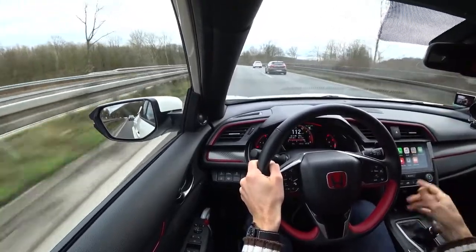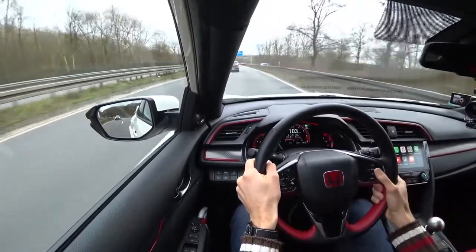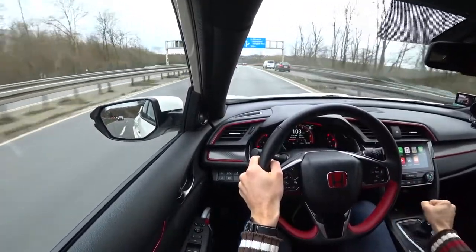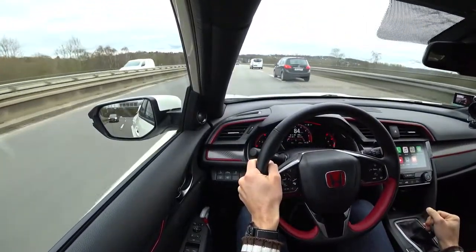Plop, that's already it, 110 already. So that's really some performance. Now here the adaptive cruise control. Fifth gear. Let's see, let's take those on the road here.